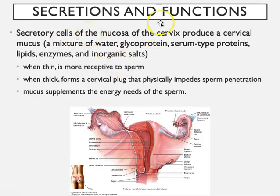The cervix produces a mucus-like secretion. You can see it's a mixture of water, some sugar, protein, glycoproteins, other lipids, enzymes, and inorganic salt. It does change its consistency depending on where in the menstrual cycle a female is. During ovulation, the secretions of the cervix are thinner, making it easier for sperm to move through. When the female is not ovulating, the cervical mucus forms sort of a plug. It's very thick. It's thick enough that sperm cannot make it through.